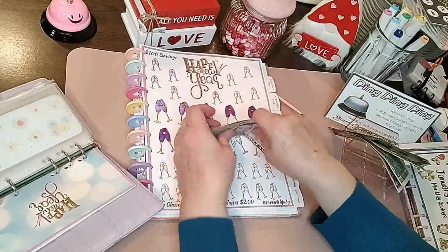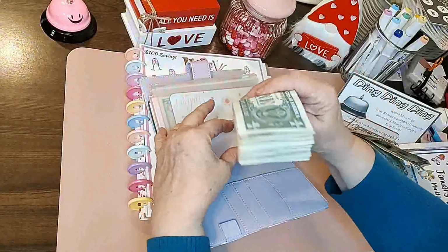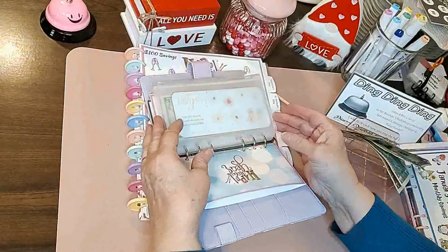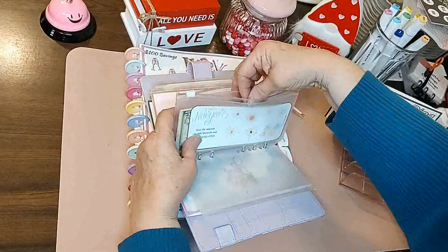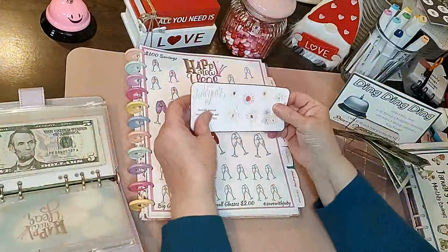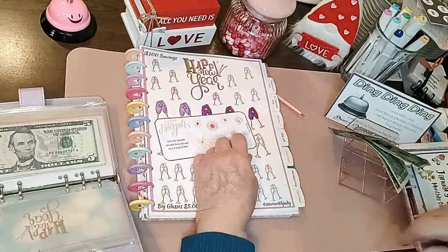So we're halfway, because this is a $100 challenge. So I'm halfway there, and the rest of them are $2 each. So we'll get there pretty soon. I think I may put this other $4 into this challenge. This one is from GP Odds and Ends. It was a little freebie from her. And I think I'm going to go ahead and put the other four in here.